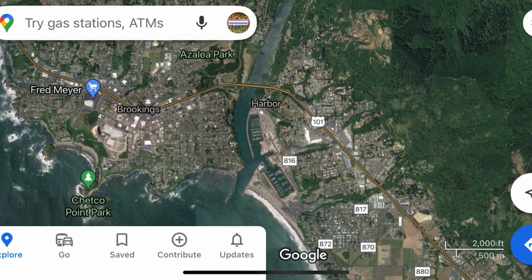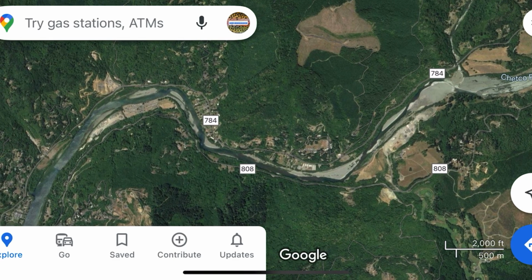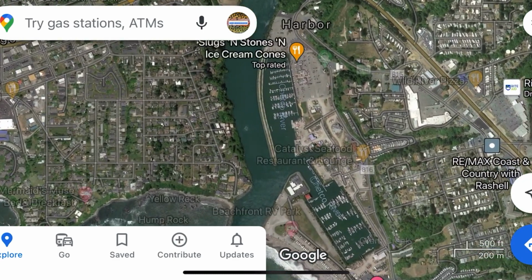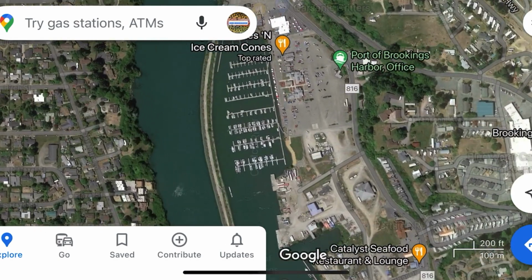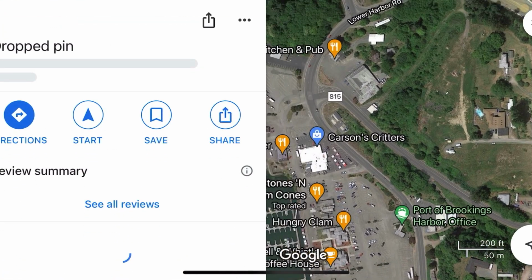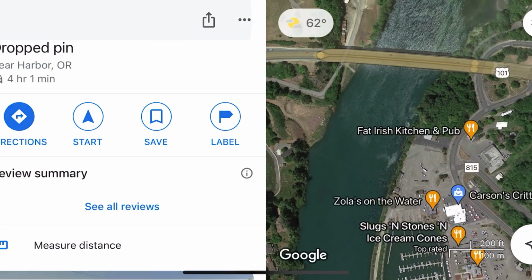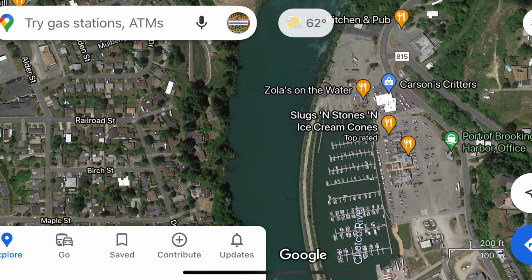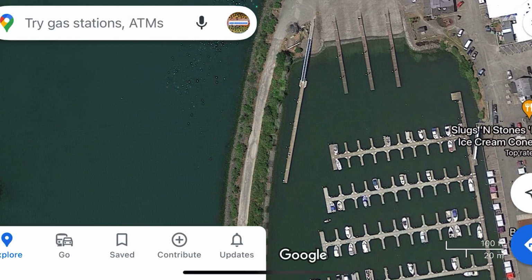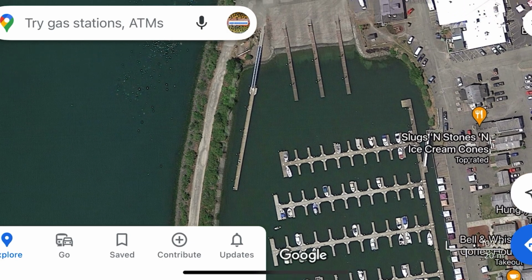This is the Chetco River, which runs eastward all the way back up. You are able to crab right here at the boat docks. So you can park right here. That's where I'm going to leave that pin for you guys, or park right there, excuse me. And on these little piers that stick out, you got that first one there by the jetty, and then these three across. You can crab off of those.